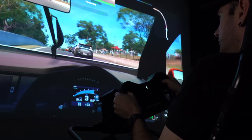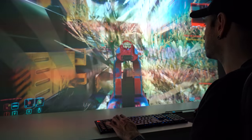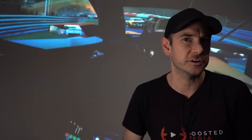So for sim racing specifically, I really felt like 4K was fine at the 60 hertz refresh rate. I didn't really feel like the input lag was an issue at all there, but for more precise first person shooters, and I think particularly for competitive gamers, you are probably going to ultimately want to run at the lower resolution just to up that refresh rate and lower that response time, I should say.